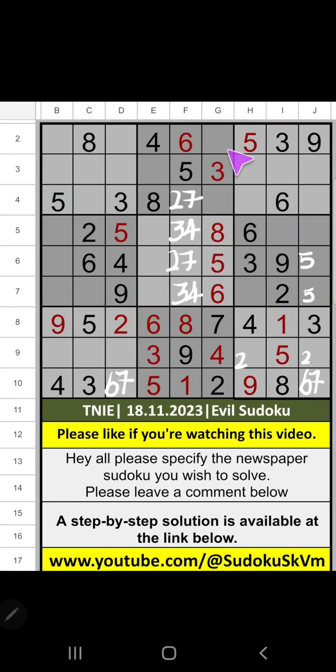Then column G, two numbers are remaining, 1 and 9. Second row, we have 9. So 9 can't come in the cell. 9 is confirmed here. Then 1 is here. Then second row, two numbers are remaining, 2 and 7. Column D, we get 2. So 2 can't come in the cell. 2 is confirmed here. Then 7 is here. Column D, we get 7. So 7 can't come in the cell. 7 is confirmed here. Then 6 is here.